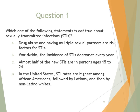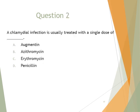So it's asking which of the following statements is not true. So the answer is B. Worldwide, the incidence of STIs decreases. No, it increases, right? Okay.